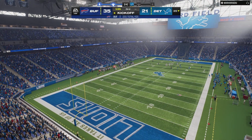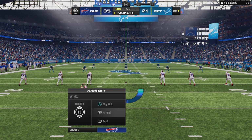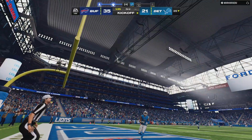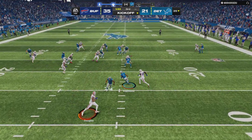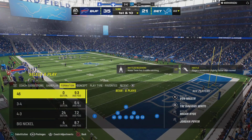Extra point by Bass, up and good. And the lead now up to 14. After the touchdown, Bass to kick it away. Here's Raymond bringing it out. And he'll get it up past the 20 to about the 22.